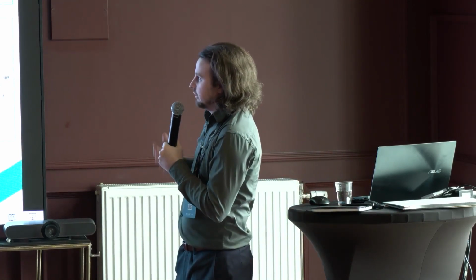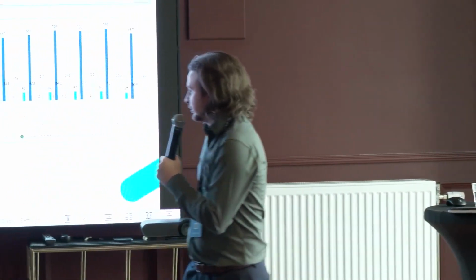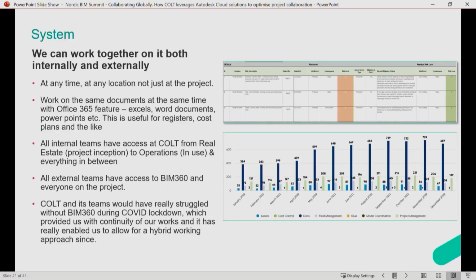We can work together on it both internally and externally, as I mentioned before. I'm sure you can read through all the notes, but as you can see at COLT, generally over the last year or more, it would have been nice if Michael had got me some statistics for this year. But as you can see, the general trend is upwards in how we're using BIM 360. So you can see that not only externally but internally, the adoption of the platform is really starting to kick off at COLT, which is great. I'll just show you this next slide so you can get an idea of that.